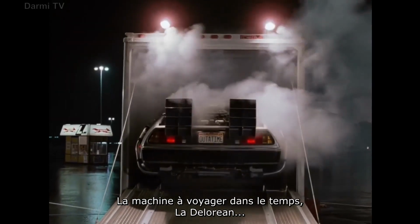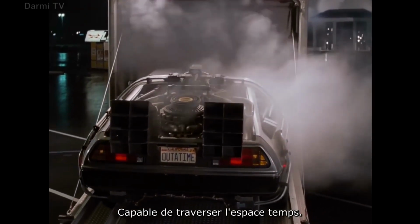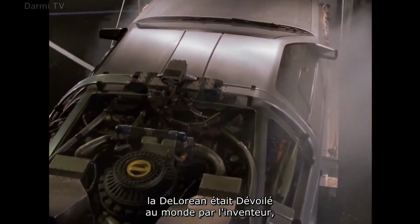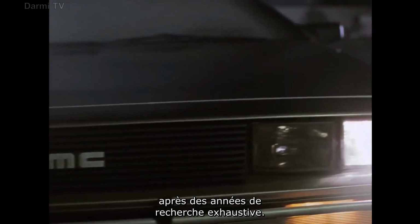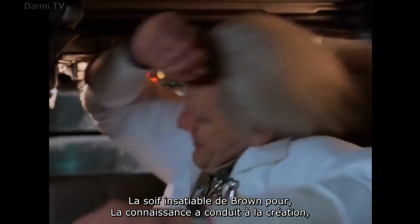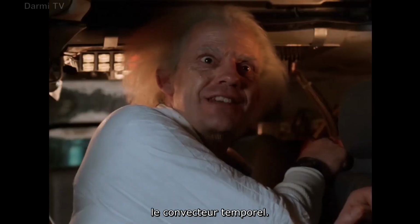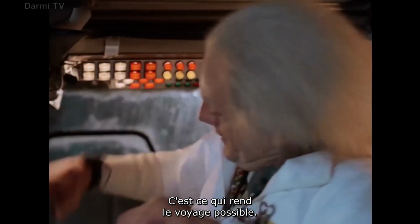The DeLorean Time Machine, a one-of-a-kind scientific wonder capable of traversing the very fabric of time itself. The DeLorean Time Machine was unveiled to the world by inventor Dr. Emmett Brown in 1985 after years of exhaustive research. Brown's insatiable thirst for scientific knowledge led to the creation of what is considered to be his greatest achievement: the flux capacitor. This is what makes time travel possible.